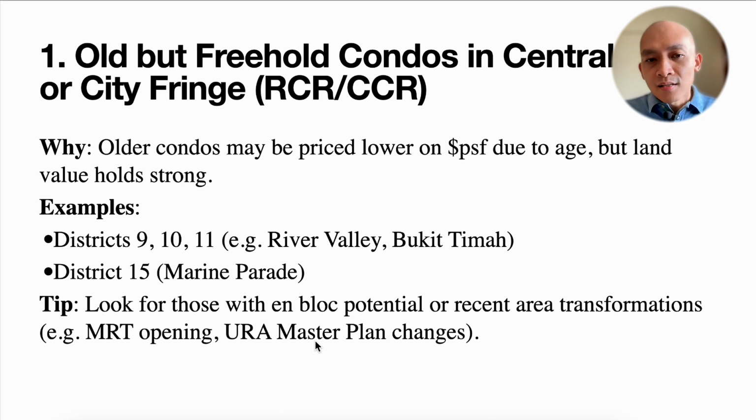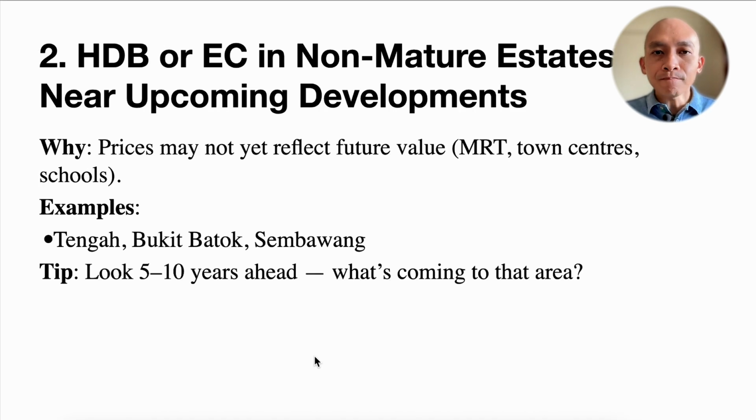There are also chances where you can look out for en bloc opportunities, en bloc potential, or recent area transformation, for example MRT openings and URA Master Plan changes. Next one could be HDB or EC in non-mature estates, but with upcoming developments nearby. So prices may not reflect future value yet, but in time to come, the value will start to go up.